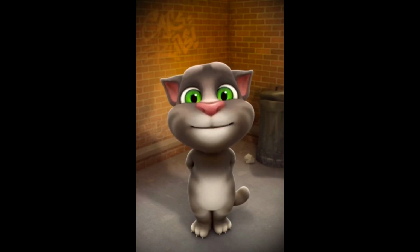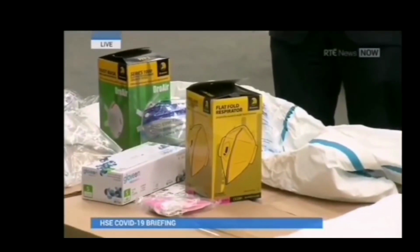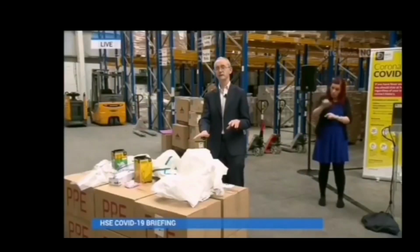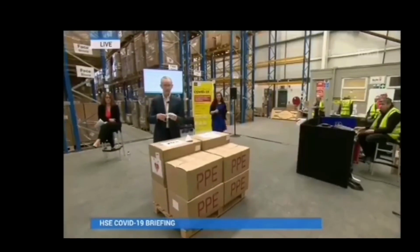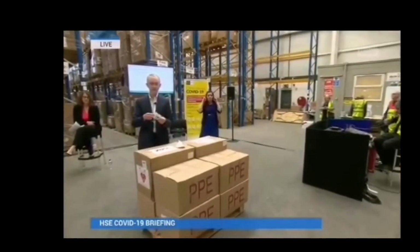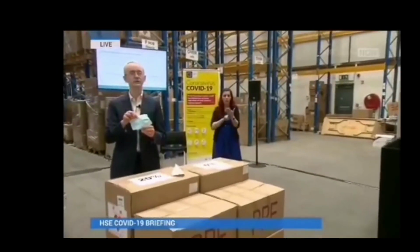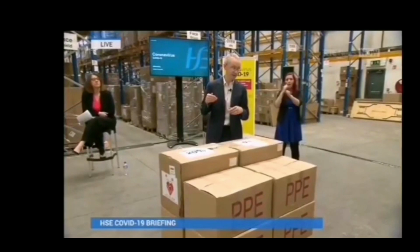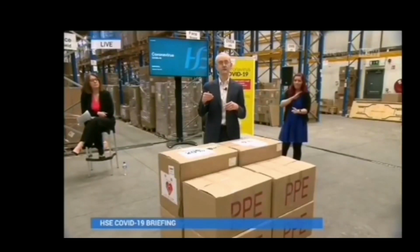But let's move on. 65% of the delivery, we said, meets our specifications. But this is a useful product to have in reserve. Masks that we would have a reserve use for. So we do have a use for this. That were provided by donation that we would not be happy to use.